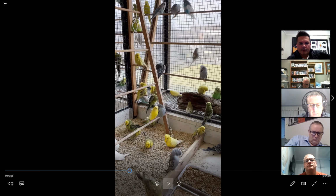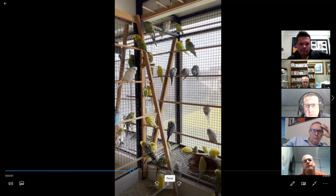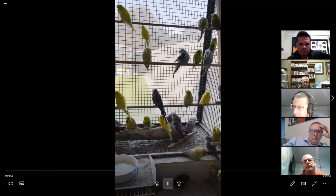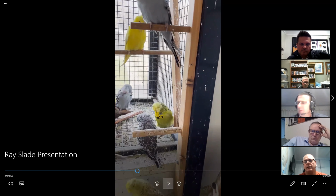And this is your fourth and final aviary. What are we looking at here? Babies, I assume? These are all 2021 birds. They're in various stages of molt. Pretty much all of them are in a molt now.